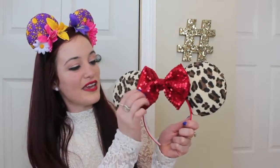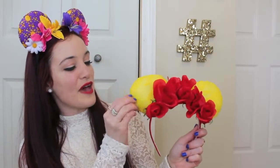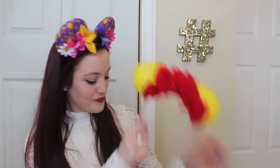The next ones that I made are these cheetah print ones with a red sequin bow. I usually wear these when I go to Animal Kingdom for obvious reasons. The next one are probably one of my favorites, and they are Belle inspired Mickey Mouse ears. I just got some yellow fabric and I put some yellow lace over it, and then I glued on some red roses from the Dollar Tree.